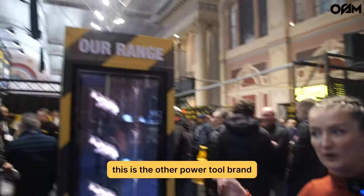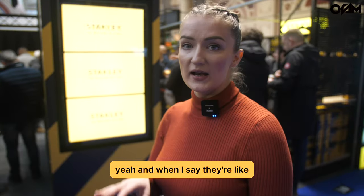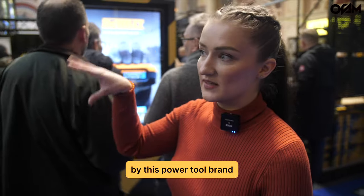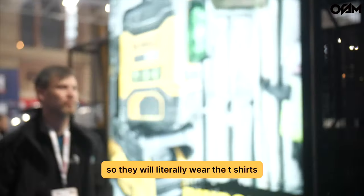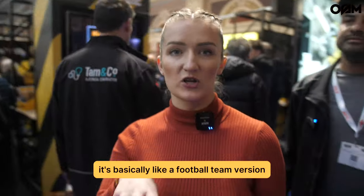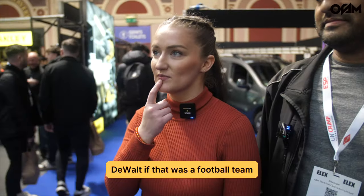This is the other power tool brand. If you're part of them, you don't mix and match tools. People don't do that. And when I say they're proper fans, they'll wear everything branded by this power tool brand. They'll literally wear the t-shirts, the socks, the bags. It's basically like a football team version. Actually, it's more like football teams. This one, I would say, is like Milwaukee's Arsenal. If that was a football team, probably be like Man U. And Bosch would be like Wigan or something, I don't know.